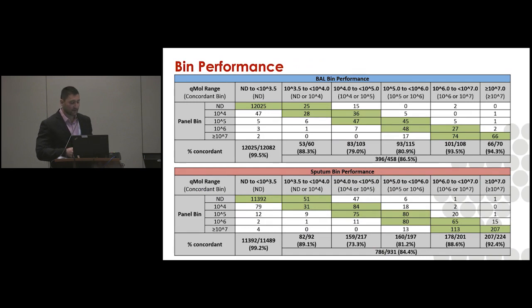I'm not going to go into too much detail about how we did this, but basically we tried to come up with some bin performance tables that show the percentage of time that a FilmArray bin is concordant with a range of quantitative molecular testing, and we can talk more about this individually later. But the bottom line is that by these methods, about 86% of the time, the FilmArray bin is concordant with the quantitative molecular method. And this is an analysis that we came up with based on some FDA guidances. FDA is reviewing this. We don't know if they're going to agree with this sort of approach, but we think it's a nice way of putting those scatter plots into a table format that's a little bit understandable.